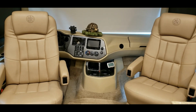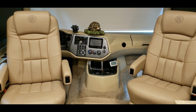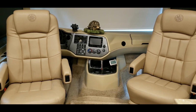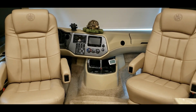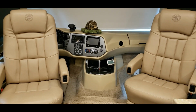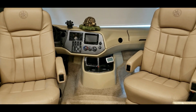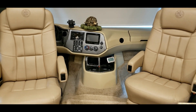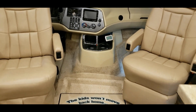Welcome to our new RV. This is a 2019 Tiffin Allegro Open Road 32SA. We bought it in August of 2019. And we thought we'd give you a tour so that you can see where we live when we're on the road. And we named our RV Shelly because an RV, like a turtle, is when you take your home with you wherever you go. So here's the front of the RV.